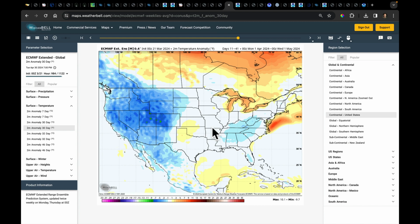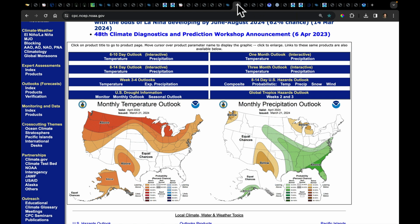But with all of that being said, I want to talk about some new stuff from the Climate Prediction Center. And I want to compare it. All of the rest of this, except for the last 2 slides, which are about South America, is long range. So ready? Here we go. This was just released on Thursday in the morning. It is the April outlook.